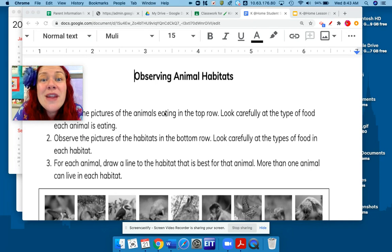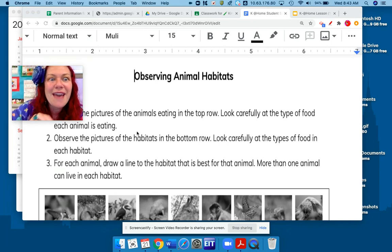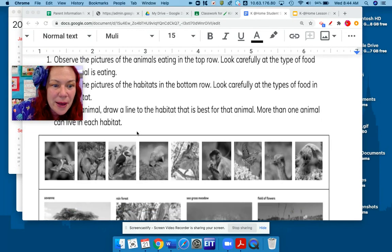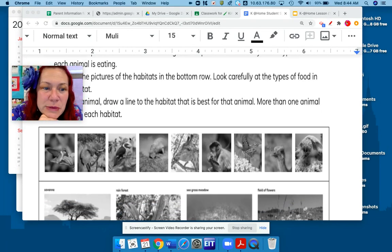The food that the animal needs will be in that place. That's right. If you want pizza, are you going to go to the sushi place? No, you're going to go to the pizza joint. And if you want sushi, will you go to the sushi place? Absolutely. Okay, so let's look at these animals together.